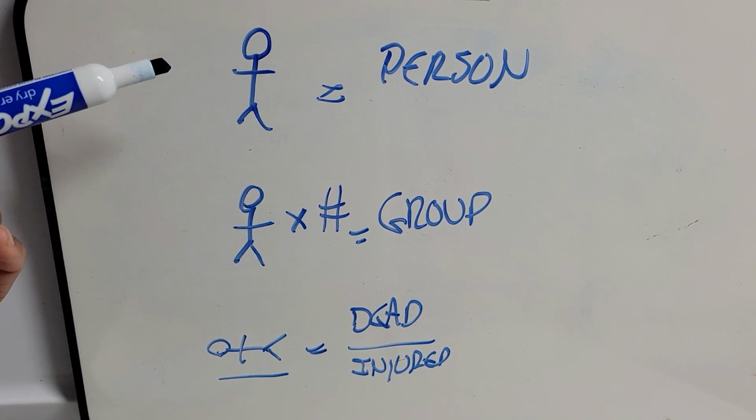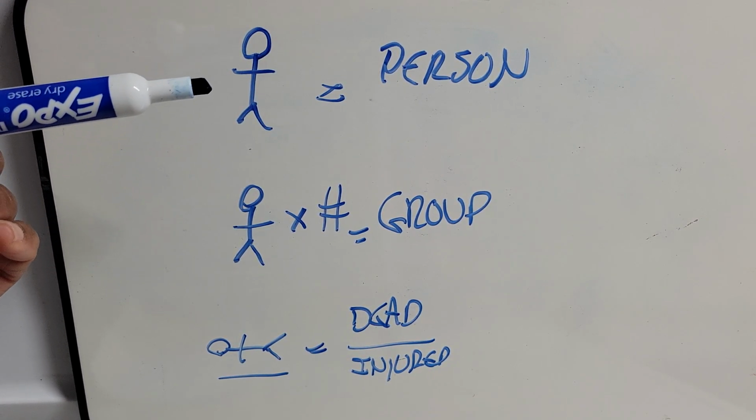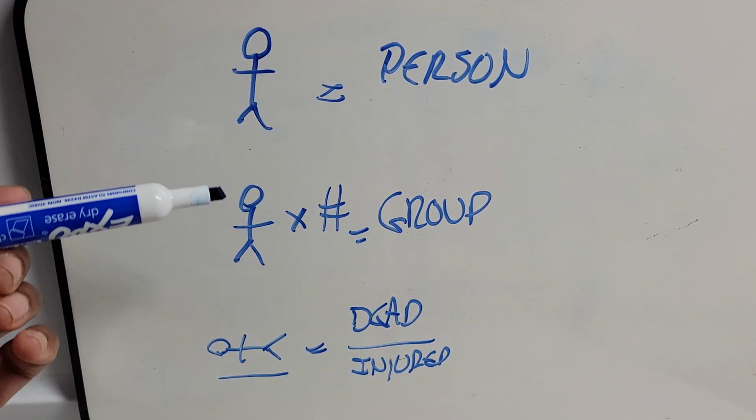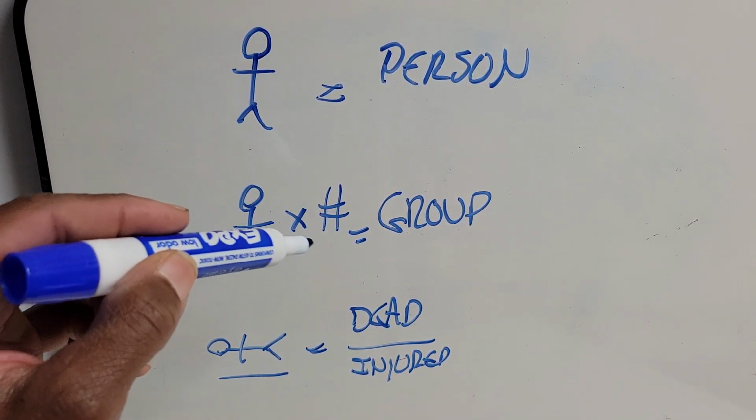Obviously, this one here, person. Now, this usually is in reference to you, but it could be, depending upon the location, in reference to someone else that's part of the group. This, again, a small x and then an actual number representing the people in the group.